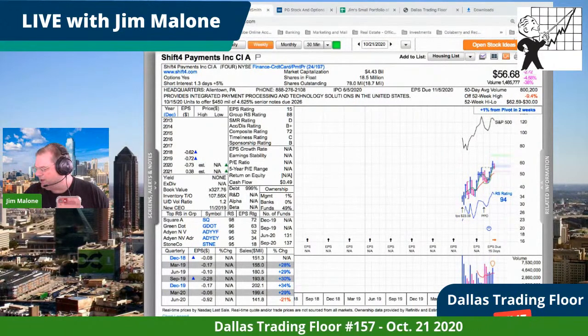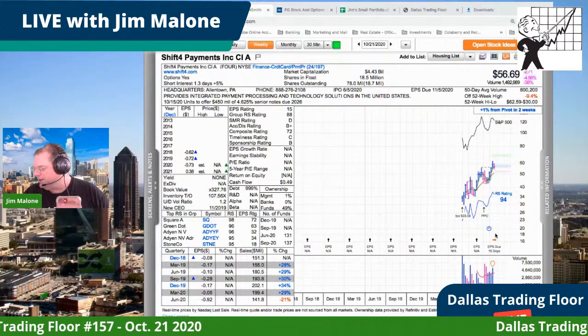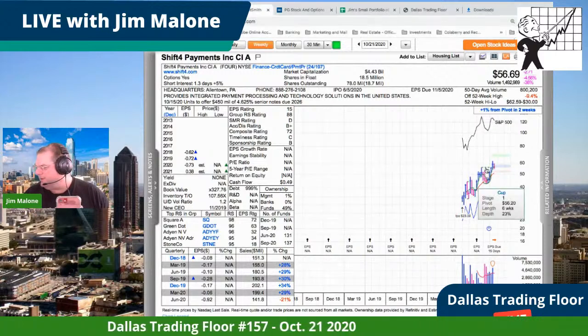This is a fairly new stock. It's only been around a little bit less than 3 months, excuse me, not 3 weeks. And it does have earnings in 15 days. I wouldn't buy it into earnings. I'd wait to see what happens, but there is a buy point on it at 58.20.